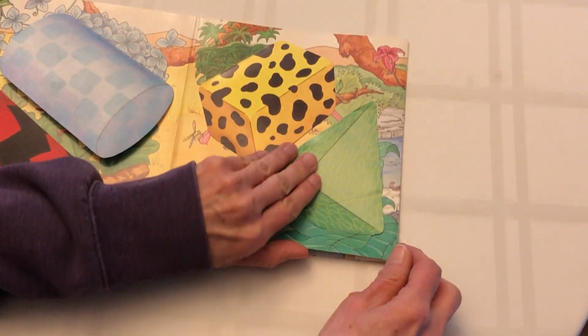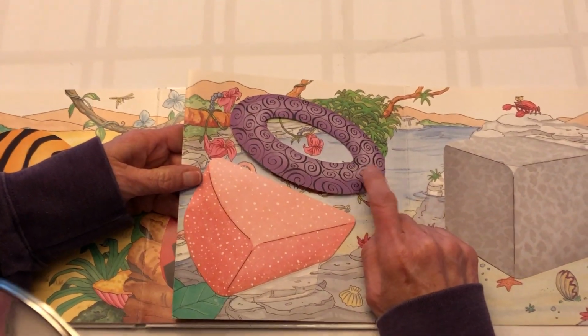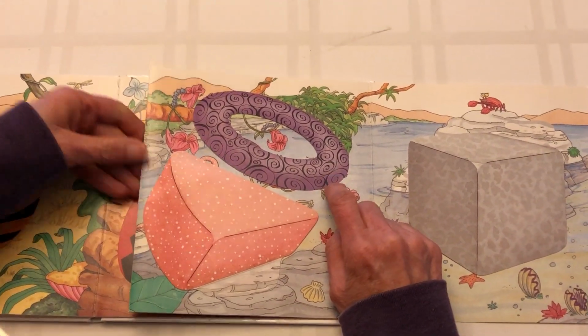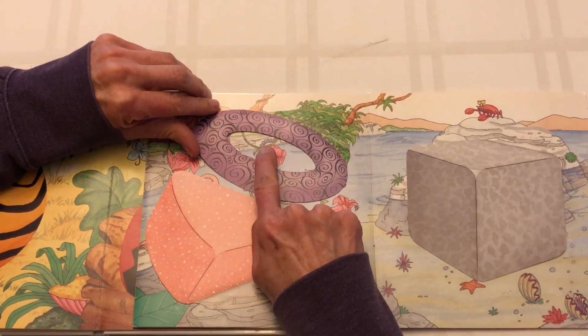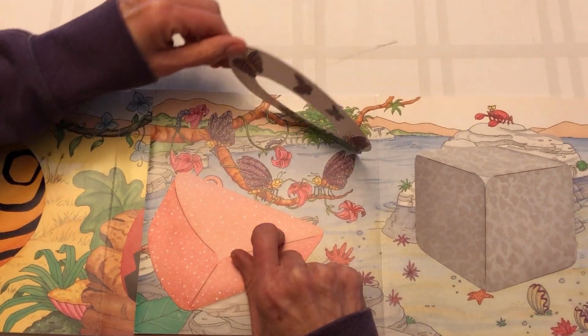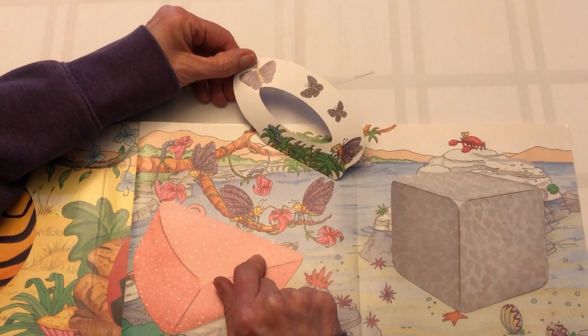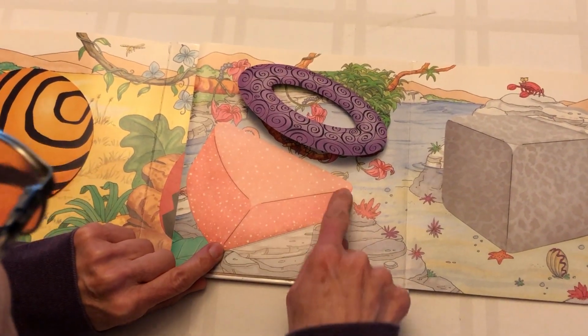All right. They're not fooling us, are they? Do you remember what this shape was called? Like a donut? Yep, it's a ring. And under the ring was, there's a clue. There's the caterpillar. So under that one is the butterflies.